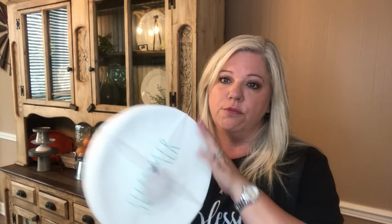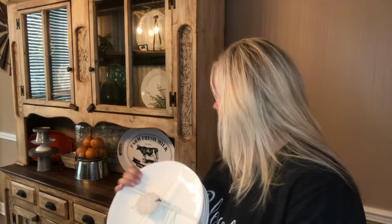But that's another story. Then the other thing, I found the plates that say summer, and there's 4 of them, and they're the plastic as well. They were $19.99. So that was all of the Ray Dunn that I had gotten.